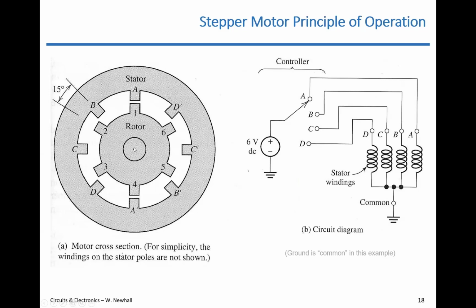If I then de-energize A, I just move the switch over here, and then I energize B and B prime, what's going to happen is this rotor wants to close the gap. It wants to minimize the reluctance of the system, so that 2 will align with B and 5 will align with B prime. So the rotor is going to turn 1 step to the right.